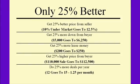If you get 25% better at a better price from the seller on your property, instead of getting 10% under market value, you get 12.5% under market value. Not very much, an extra 2.5% better on your price. Let's say you only get 25% more down from your buyer. So instead of getting $5,000 down, you get $6,250 down. Let's say you get 25% more lease money monthly, and your $200 goes to $250 a month.